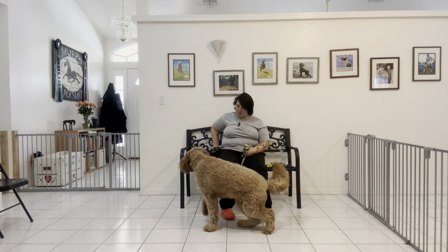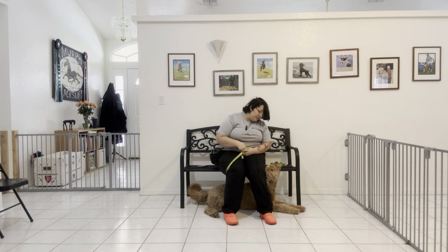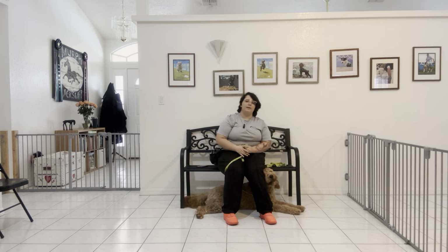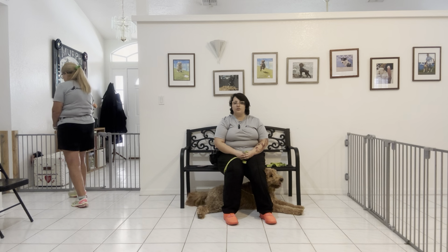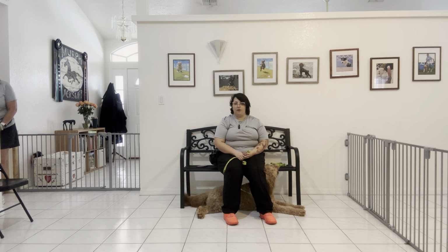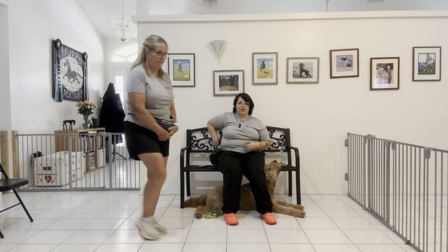Hi! Mars, go in. Yes! And you see, we're using that touch technique just to make sure he's in the right position. Stay. And then you see Trudy's just going to start walking back and forth. She's going to start walking around. And the goal here is that no matter where Trudy is walking, Mars is going to hold his position.